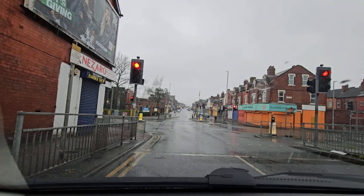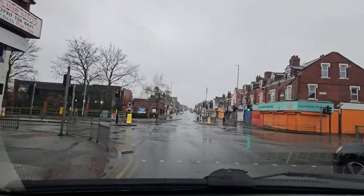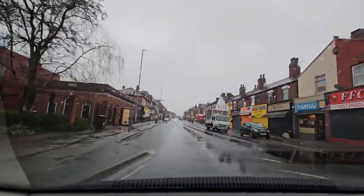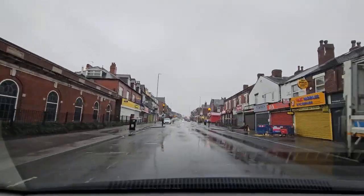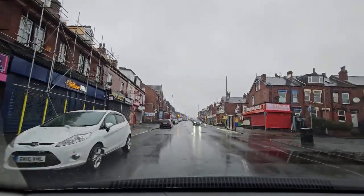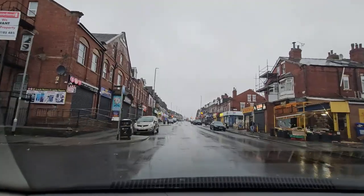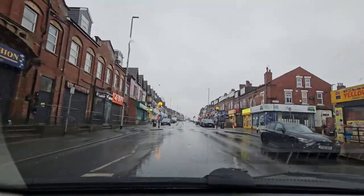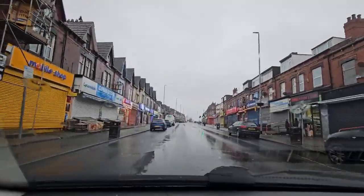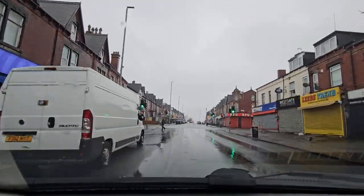Compton Road Library on the left. This is Compton Road. You turn left to go down into the city. The Conservative Club, or it used to be. It's not anymore. I think it used to be the Harehills Conservative Club on the left there. That was a bit of a misnomer. I thought there can't be many Conservatives in Harehills.